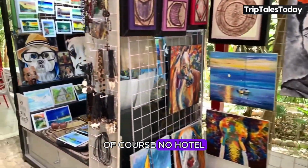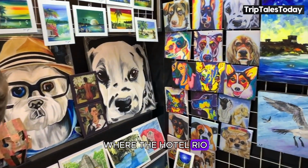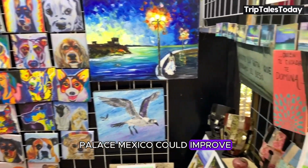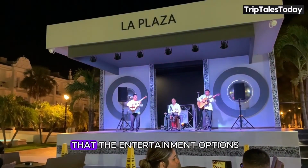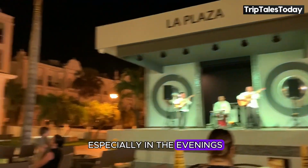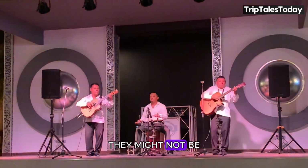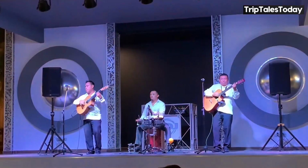Of course, no hotel is perfect, and it's only fair to mention a few areas where the Hotel Riu Palace Mexico could improve. Some guests have noted that the entertainment options for adults could be more varied, especially in the evenings. While the hotel does offer live music and shows, they might not be to everyone's taste.